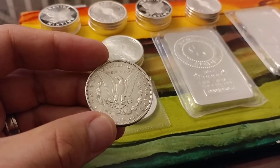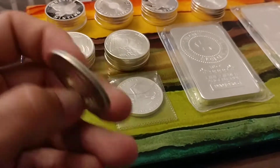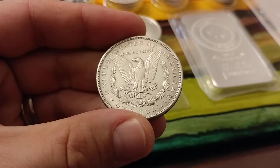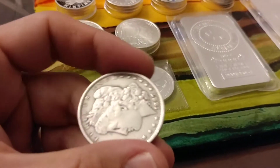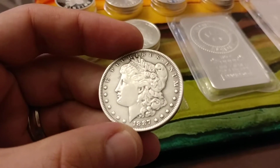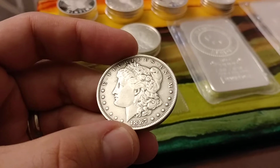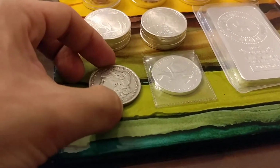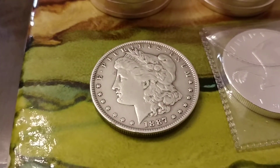This is, I think they're called Morgans. It's a U.S. silver coin, and I think it's beautiful. Plus the historic importance and antiquity of this thing blows me away. See that? It's from 1887. That's 20 years younger than my country, Canada. It blows me away that a coin might be that old.